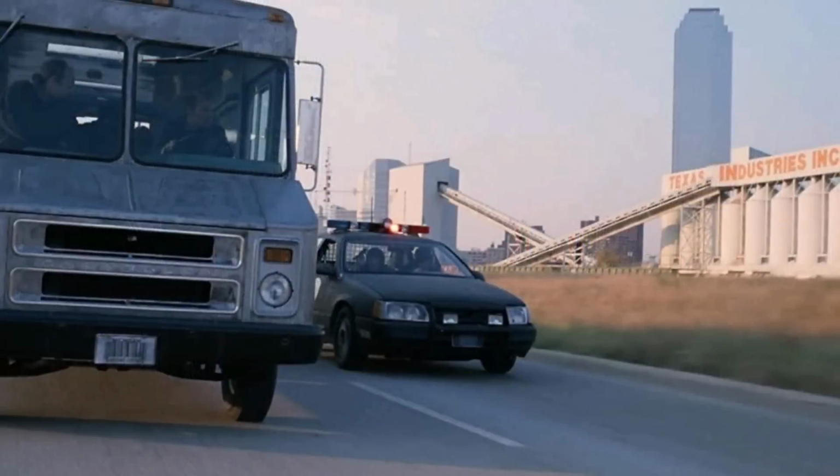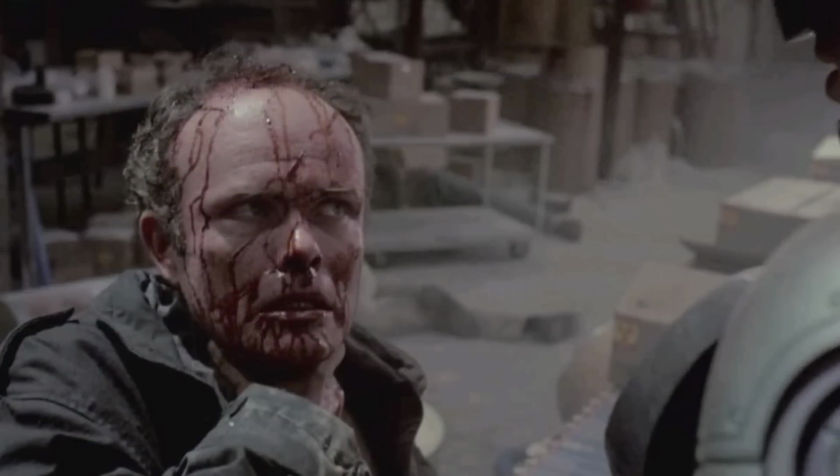There's some good car chase sequences. The brutality and the violence, and just the way it's pulled off in such an over-the-top fashion, Terminator wishes it had the violence and brutal nature that this movie does. It really goes for it, almost to the point where it feels almost like horror at times.